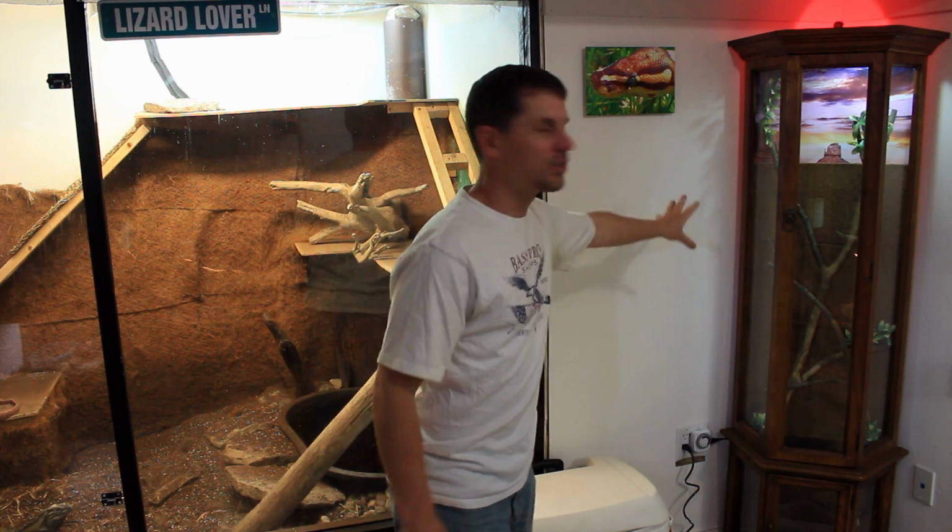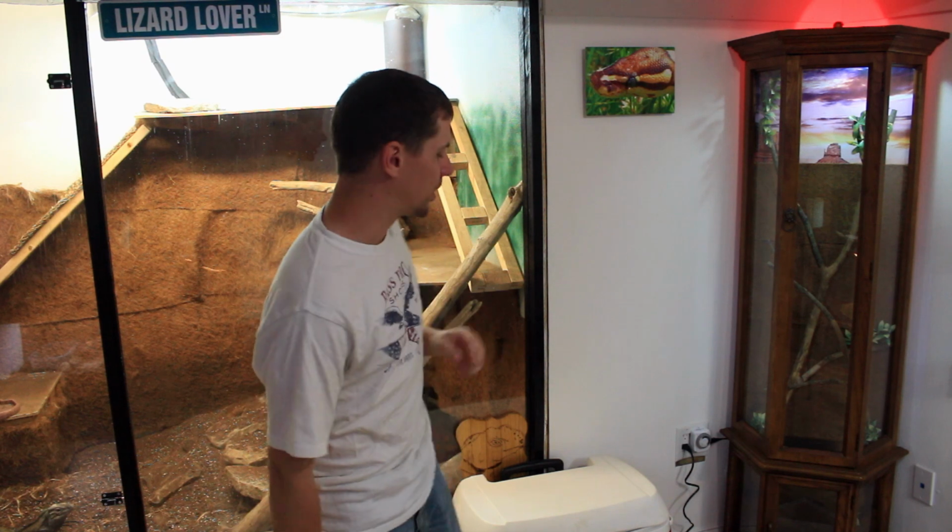Alright guys, so I want to talk to you about this enclosure, the curio cabinet conversion that we did. So I've been given a couple of suggestions and I really like two of them and I want to throw those out there for you guys, and this is what I want your comments on. So I need you to comment down below on choice A, which is going to be the White's tree frog or the Dumpy frog, and choice B is going to be the emerald tree skink, which looks really cool and is a little bit more different.